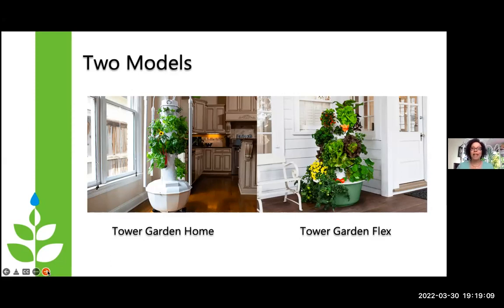And it's got a 20-gallon reservoir at the bottom. And it allows you to add accessories like a support cage. You can put a dolly underneath it. You can add extensions to the top of it so that you can grow more plants. And the Tower Garden Flex has 20 full-size ports. So you can grow larger, heavier type of plants in it that are vining because you have the support cage option to add to that Tower Garden.